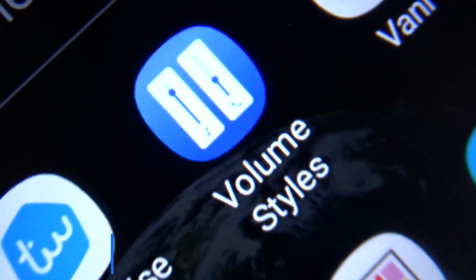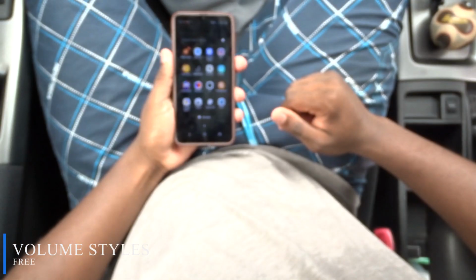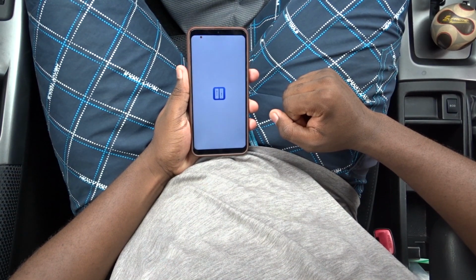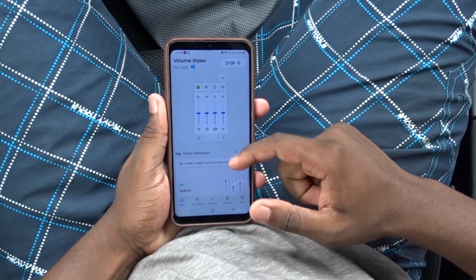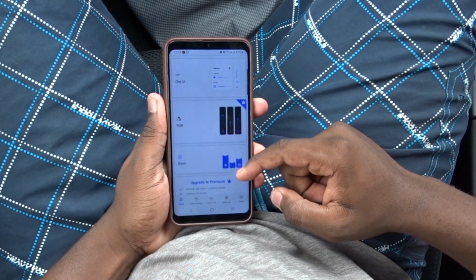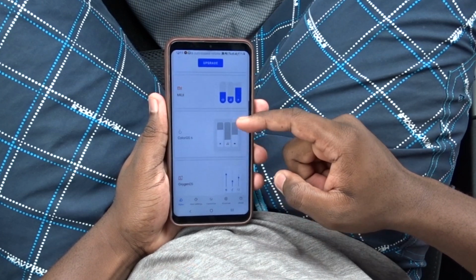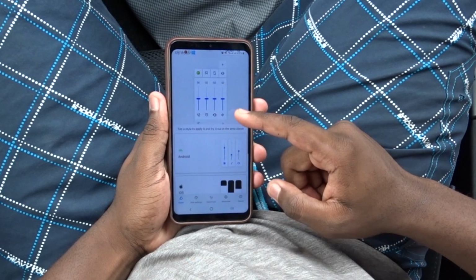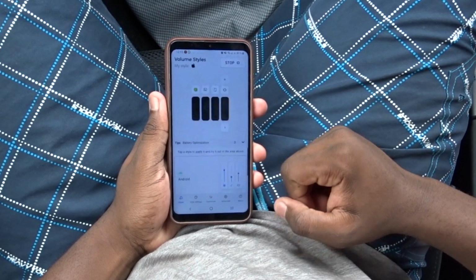Next up is Volume Styles. This is for you guys that are tired of the bland, plain, basic look of the volume and notification sliders on your phone. The app offers a ton of volume sliders from lots of phone manufacturers out there. I'm talking about Volume UI from Apple, Samsung One UI, OnePlus, Microsoft, Oppo, and so many more.